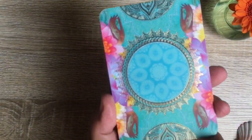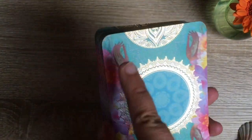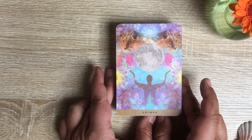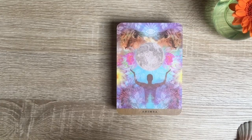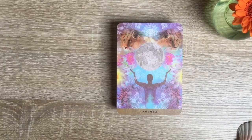These are the cards, the back of the cards. Again, with gold foil and a mandala and the lotus flowers. Beautifully done. And I think they are in alphabetical order, if I'm not mistaken. So here we are with Ahimsa. I hope I don't slaughter too many names. If I do so, please excuse me. I don't know all the words and all the terms, but I just wanted to show the beautiful cards.